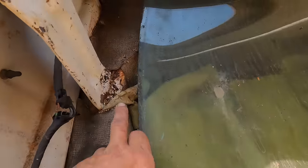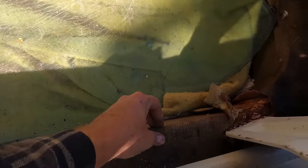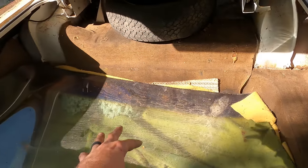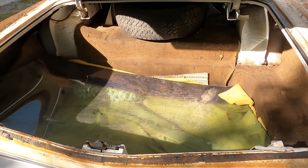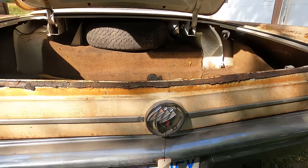It's a little bit rusty back here around the supports. A little soft. Not horribly bad though. No idea what's under there. Probably won't look. I'll feel more comfortable that way. See what else we got.